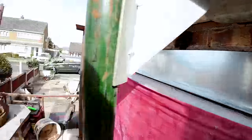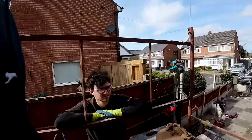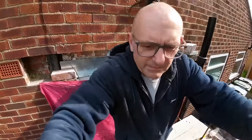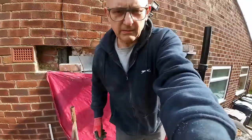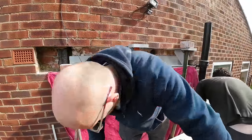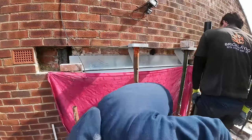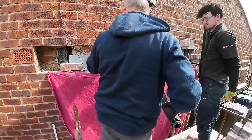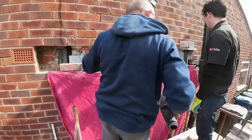So, if Alex jumps up again, we'll get this tray. This is the bit that never goes to plan. So awkward getting this tray. There's a bit of brick in there, just to stop it tipping back. Right. Nice and solid.